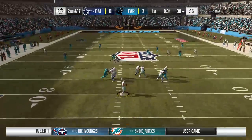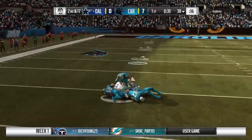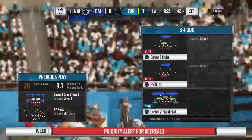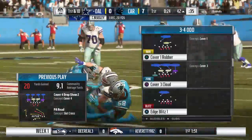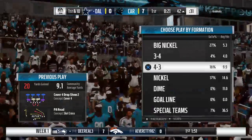Off play action to Elliott. Here's Prescott. He's got the connection to Cole Beasley. And he's taken down, but not before getting this across midfield and just shy of the 40. First catch of the new season for him, and he picks up the first.